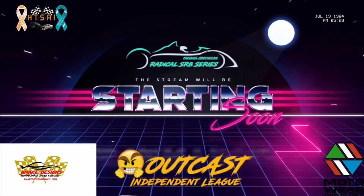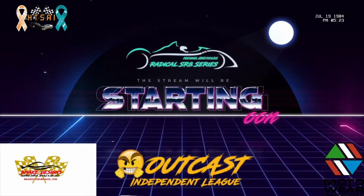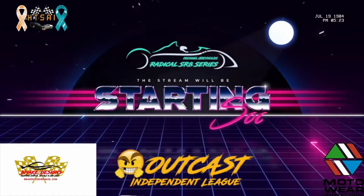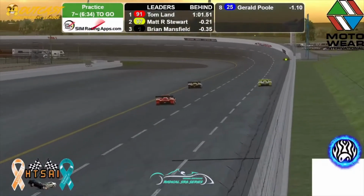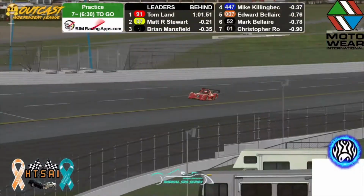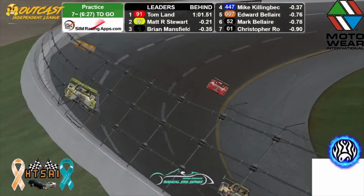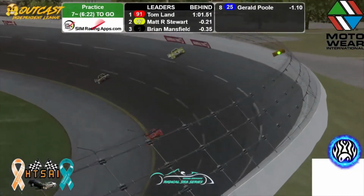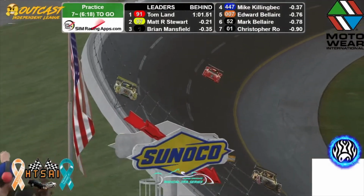And there's Tom Land hanging back. They did say that some of the aero effects since the last update seem to be... There we go. They did say some of the aero effects are different tonight. So since the last update, the aero's been a little bit different. You almost have to be pushing each other. We see a lot of bump drafting in these cars at this track, so we will see if that comes into play even more than usual.